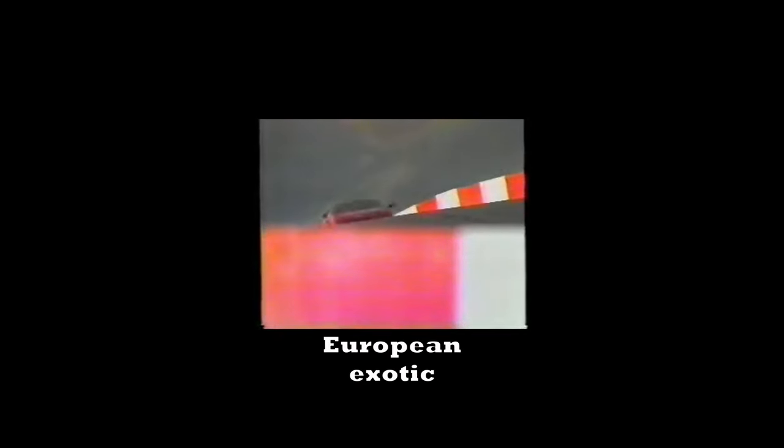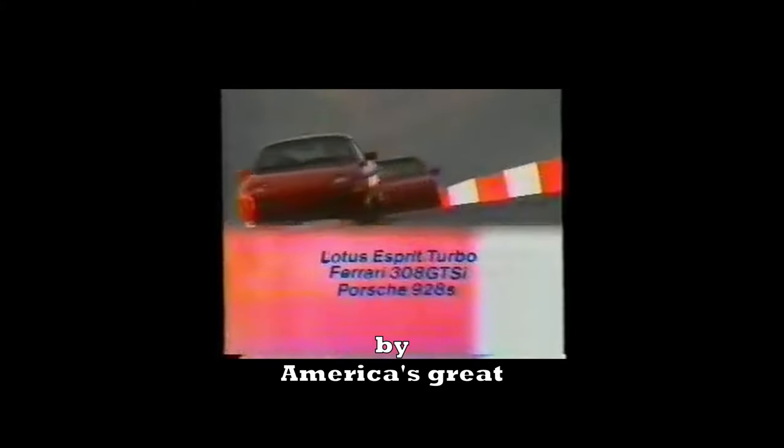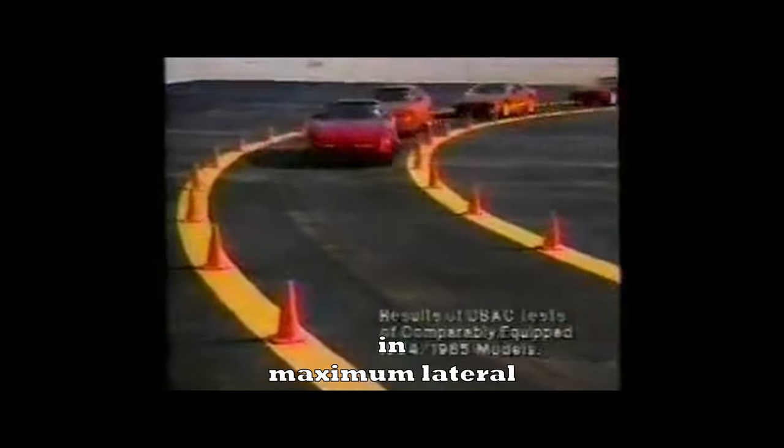These great European exotic sports cars have one thing in common. They've all been beaten by America's great exotic sports car, Chevrolet Corvette. Corvette beat them in maximum lateral acceleration. Corvette beat them in the slalom. And on the road course, Corvette beat them to the finish. Superior performance. That's what it takes to be a new world-class champion. Drive today's Chevy. Live today's Chevy.